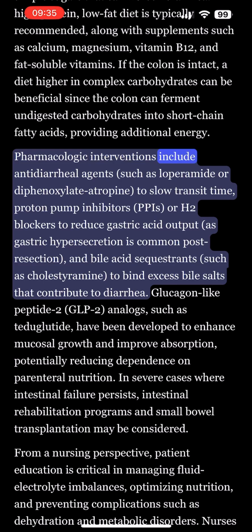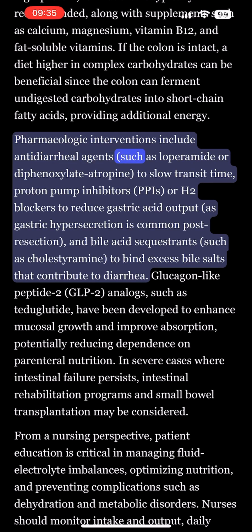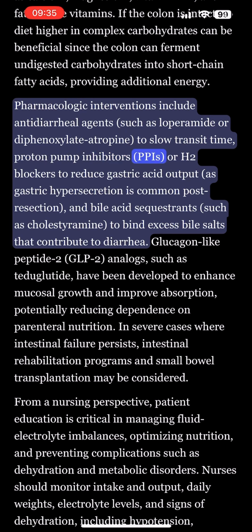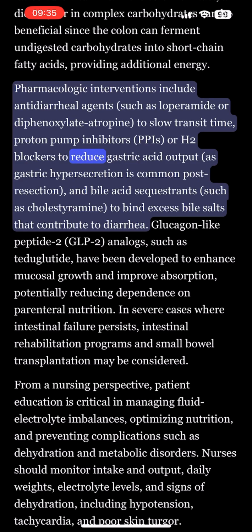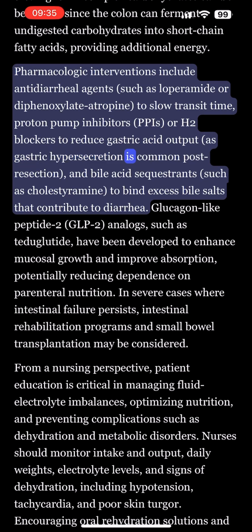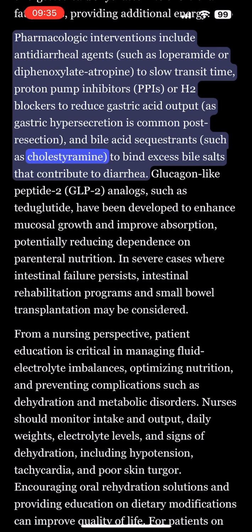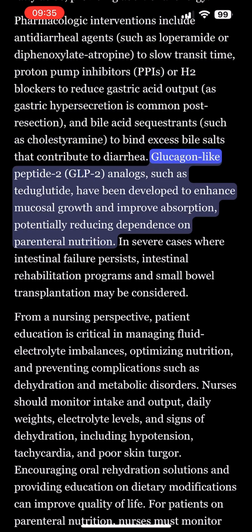Pharmacologic interventions include antidiarrheal agents such as loperamide or diphenoxylate atropine to slow transit time, proton pump inhibitors, PPIs, or H2 blockers to reduce gastric acid output, as gastric hypersecretion is common post-resection, and bile acid sequestrants such as cholestyramine to bind excess bile salts that contribute to diarrhea.